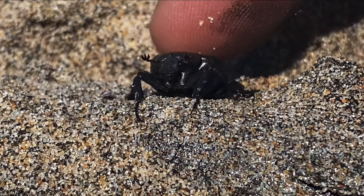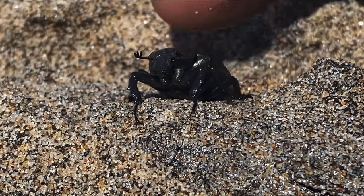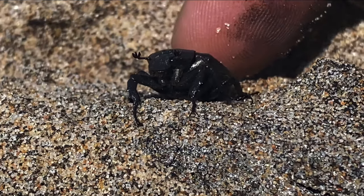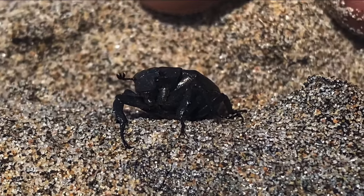So going back to the difference between Osmoderma scabra and Osmoderma subplanata, in scabra, as you see here, has a wrinkly back, or elytron, while subplanata has a smooth elytron.